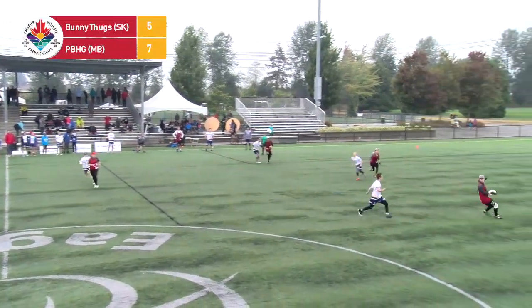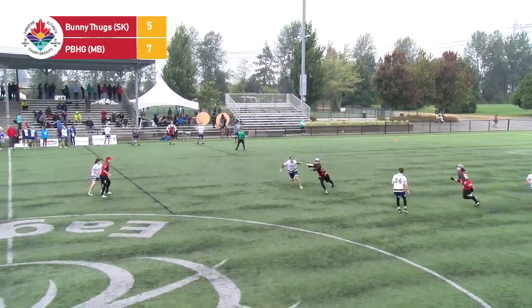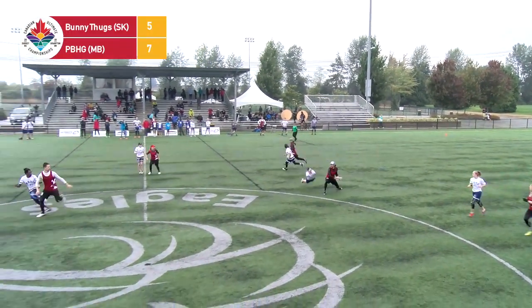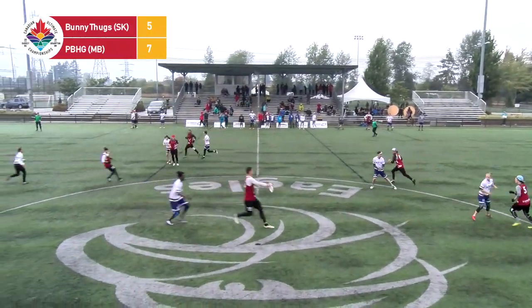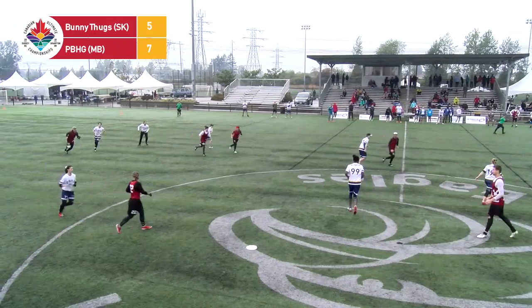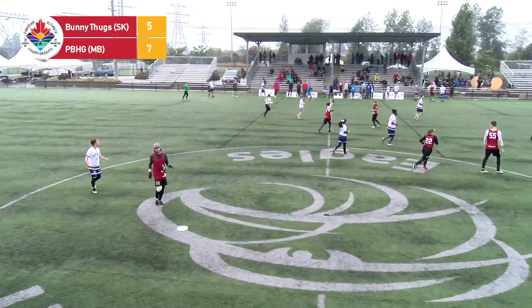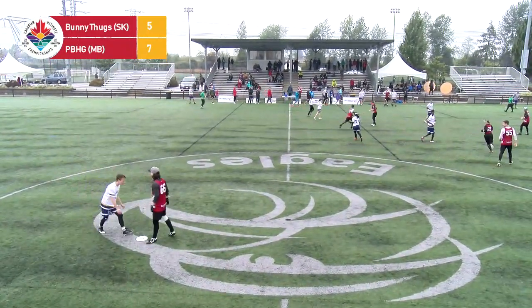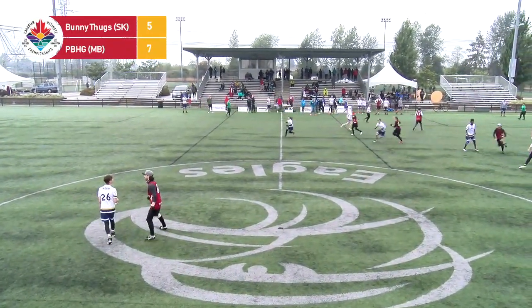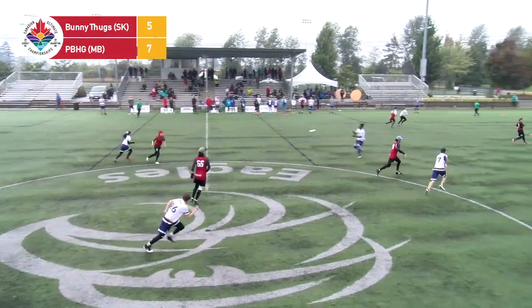Yates will put it around to Gartner. Quick movement here from the Thugs, but not finding an upfield option as they have to go back to Dion in the middle. Dion looking for Dirksen under. Dirksen had Schaefer, but a huge hand block here from Elf Faith, known as Elf to this PBHG team, gets the hand block on that telegraph throw from Dirksen, and Lim will take it now in the middle.